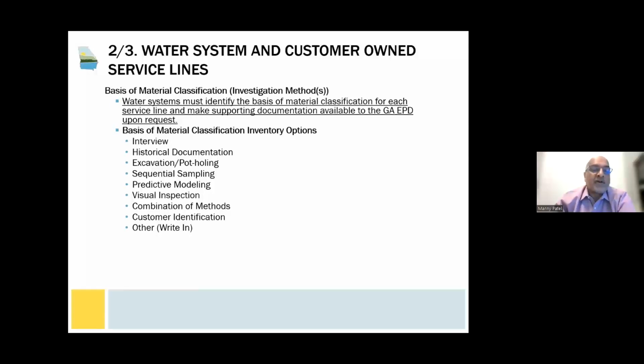You could look at historical documentation. You could do some excavation or potholing around the meters. You could consider sequential sampling, predictive modeling, visual inspections, or a combination of these methods. Also, you can do customer identification. Some water systems do that, or any other method that you have used that is not listed above, you can write that in.